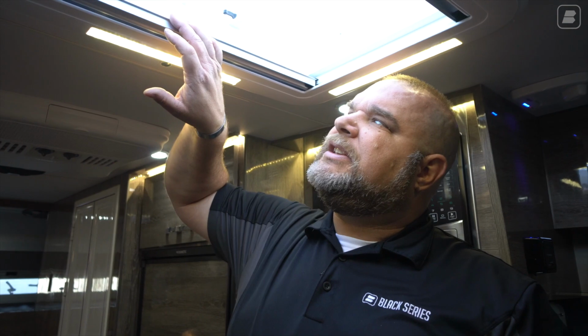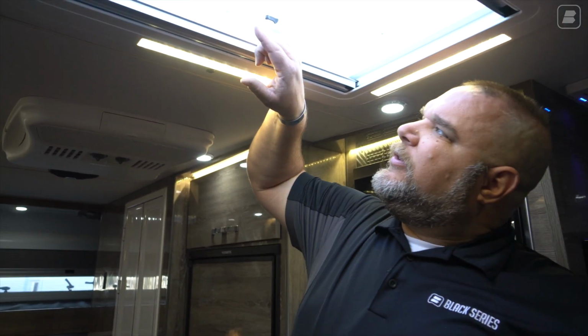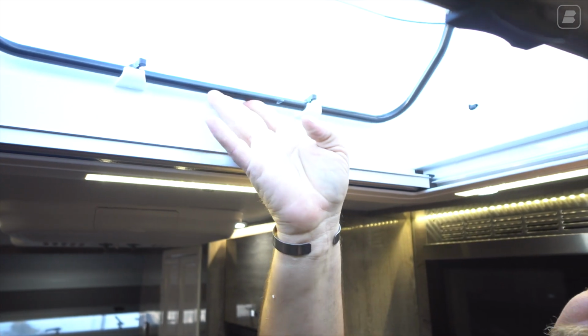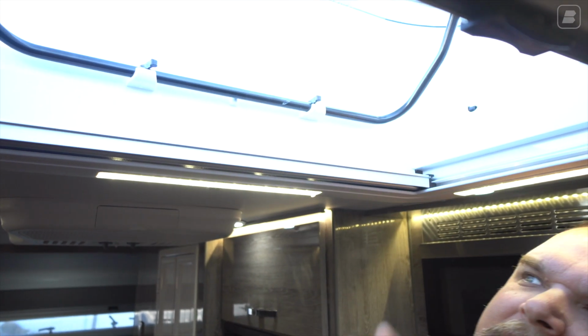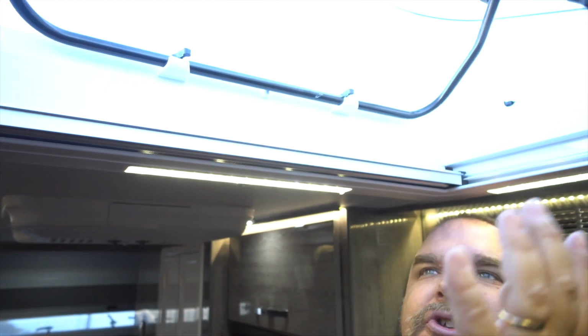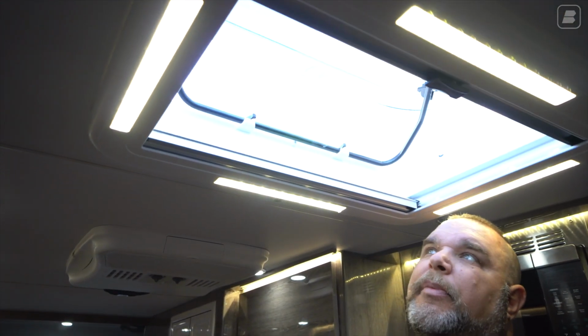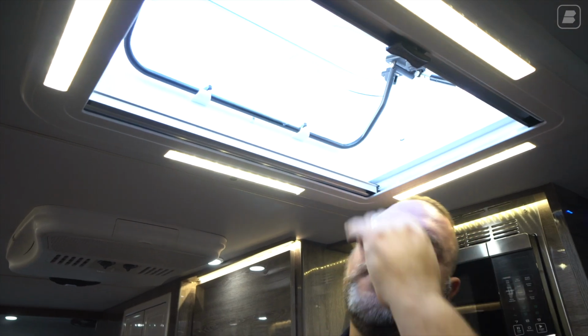Now, let's say you want it to be vented just a little bit. You do see a couple little tabs here. You can see these up in here. What you actually do is you bring the bar down, and you put the bar in that area, and this tab pulls across, and this tab pulls across. So now you have this vent locked in a half open position, so you can allow for a little bit of ventilation without having it wide open if you don't want it wide open, and you don't run the risk of it blowing open from the wind or something like that.